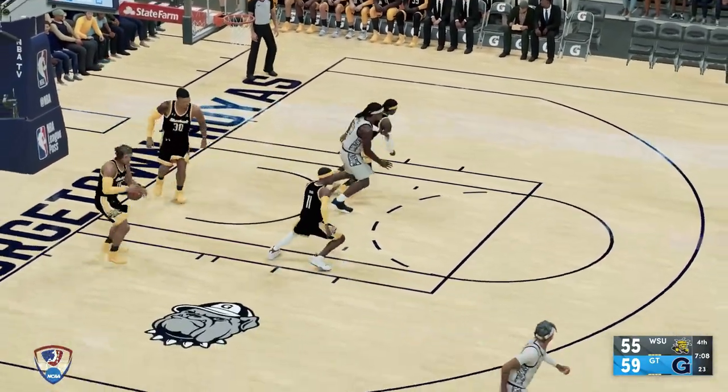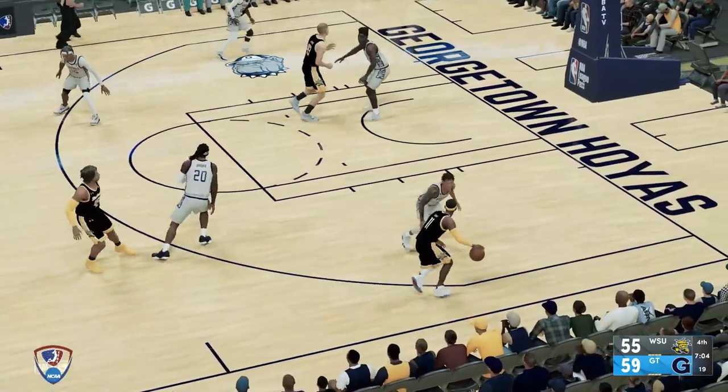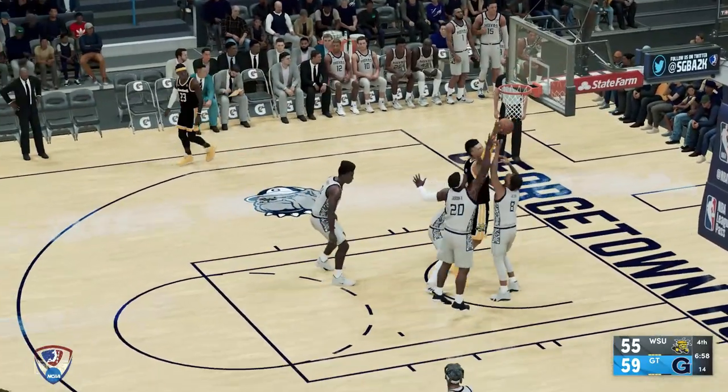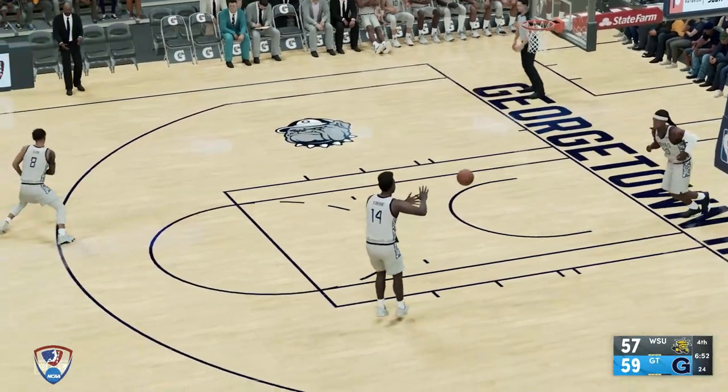Shooting that one from distance. Does not go down. Mr. Ashley on the rebound. 59-55, Wichita State down by four. Trying to make it one possession now. Harris goes to Mr. Ashley. He's wide open. Can't get it to go. But guess what? The Mac. Alvin Mack is down there cleaning up the glass.